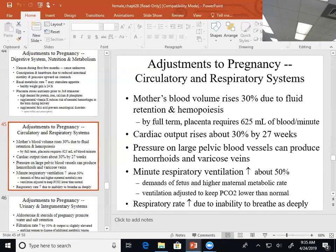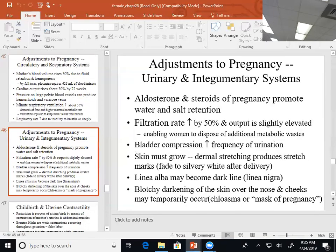We know that some women will develop gestational diabetes mellitus, right? So that means that now they really are in a high-risk pregnancy situation, and it's their fetus at risk as well. Let's see what else. Some people have problems with their bladder. They can have frequency of urination, but they also can have incontinence issues.